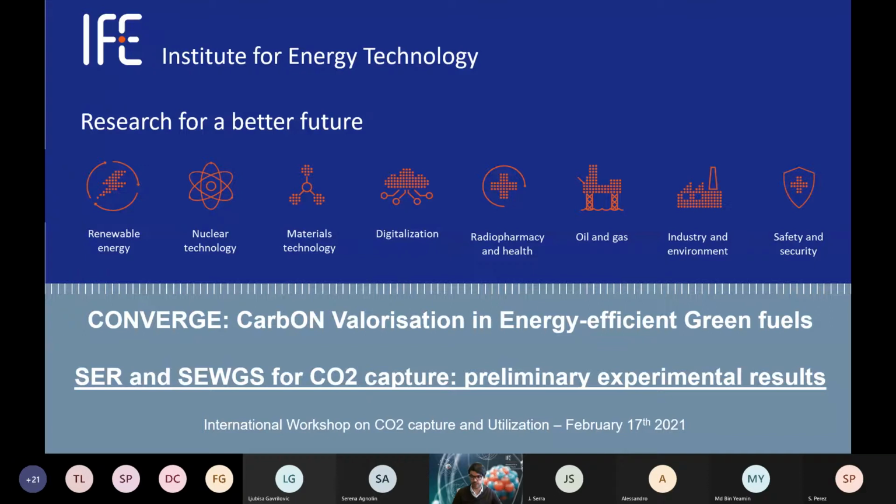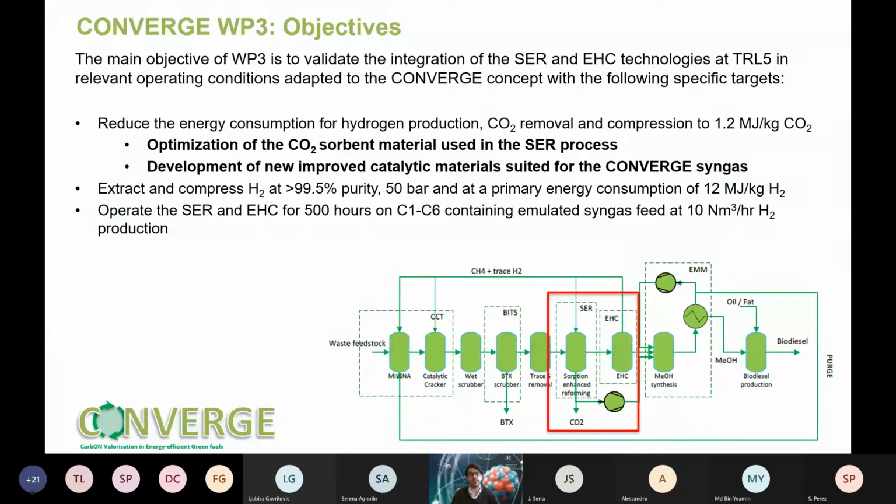and hydrogen production. The main objective of the work package as a whole is the integration of the sorption enhanced reforming with the electrochemical hydrogen compression, as you can see in this picture. The project starts with waste feedstock and biomass being gasified, and then there is the catalytic cracking and cleaning of these gases, and we start the reforming to produce hydrogen and CO2 in different streams, which are further cleaned and compressed to produce methanol that will be used for biodiesel production at the end.